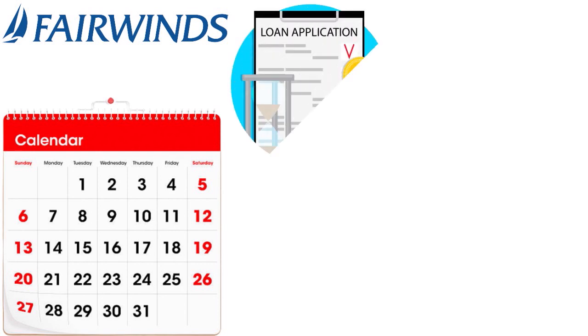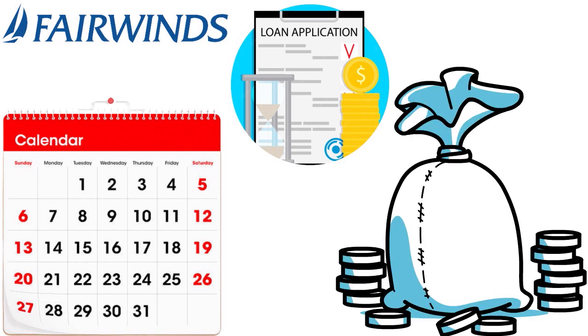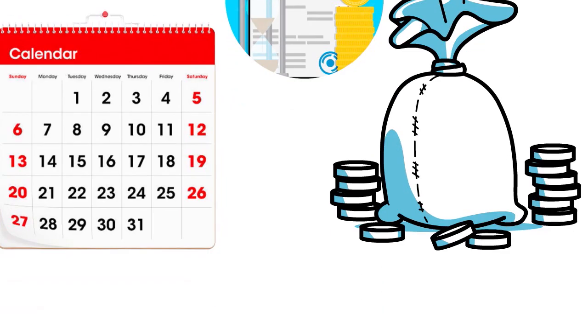We're talking about Fairwinds. Fairwinds can fund you from 2 days to 5 days. So from 2 to 5 days, you get your cash, not a problem. We're talking about from A to Z, so from the time you submit your loan application to the time when funds are released. And when you talk about Fairwinds, we're talking about 6 funding options. This tells you a lot about the flexibility you can enjoy through Fairwinds, right?